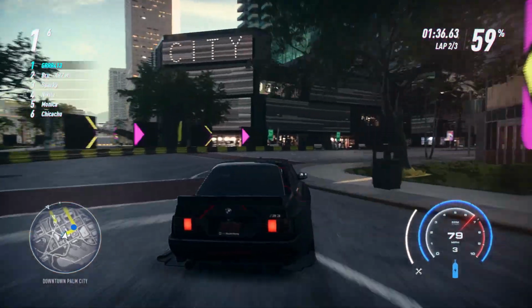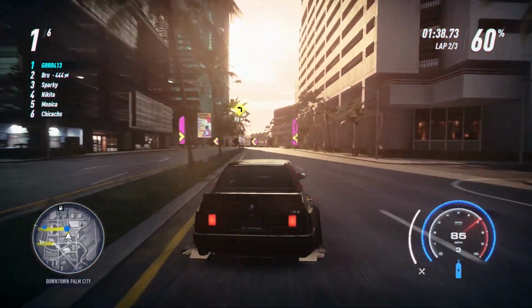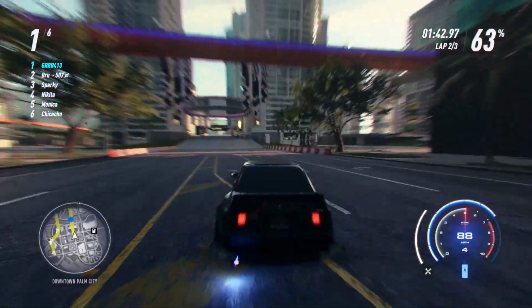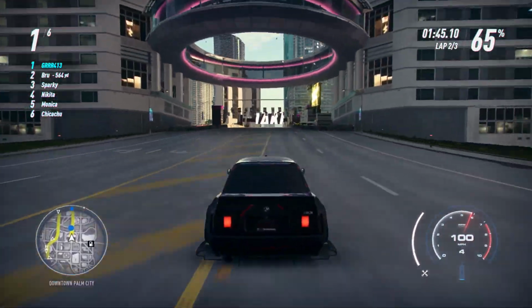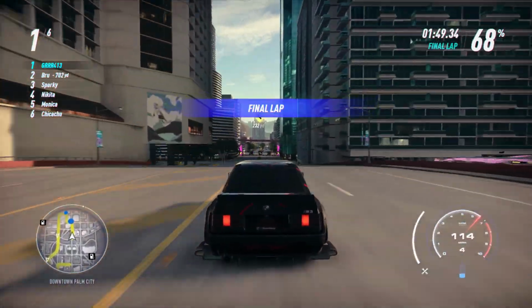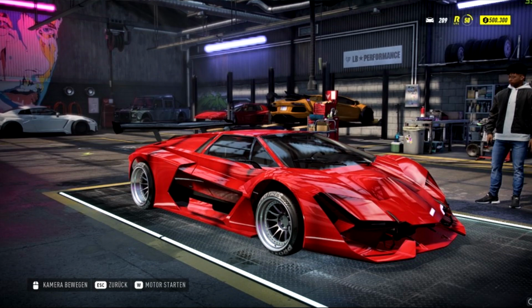I like this car a lot. I really do. I think that this thing looks absolutely amazing, and I can't wait to drive it in the game. I don't know if I'm actually ever going to be able to because I'm only like level 12, but that's beside the point. Then finally we come to the Lamborghini Countach, and honestly guys, this car is bonkers.